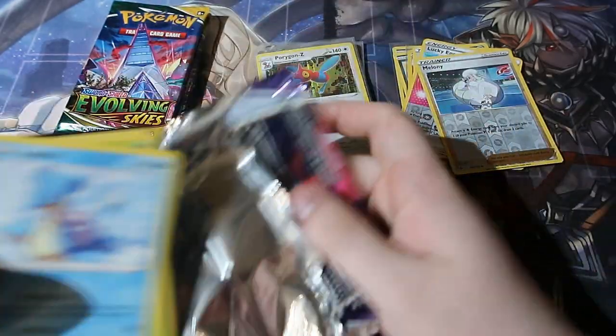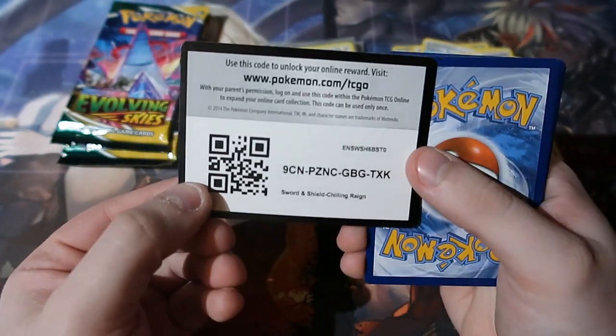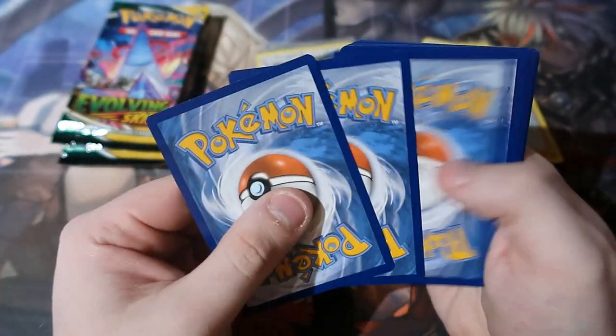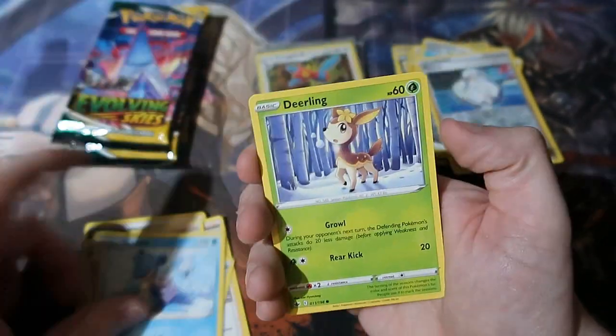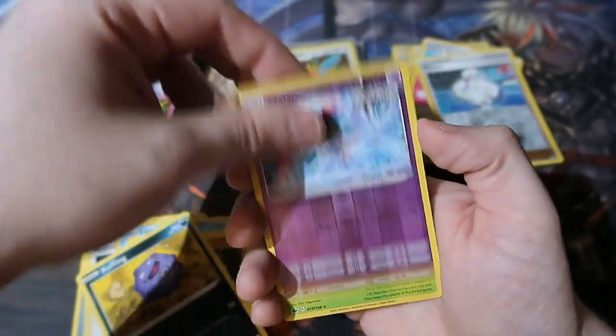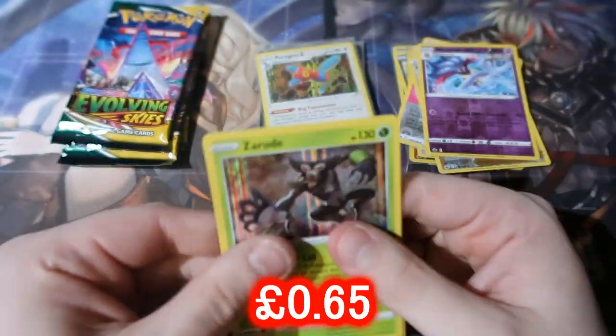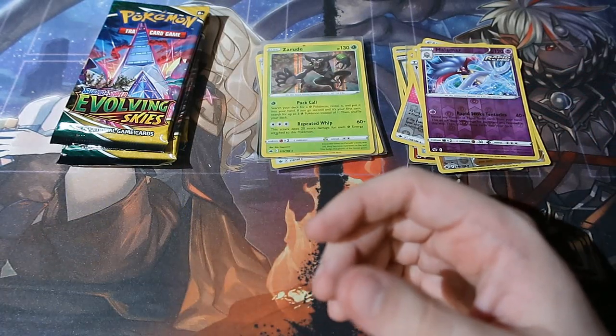Next pack, final pack of Chilling Rain. And then we got the pure amount of bad luck we get with Evolving Skies. That gives us nothing but pure bad luck. Dealing, Yamask, Koffing, Malauna, and a Zarude. So, we're now moving on to dangerous territory right now, people.